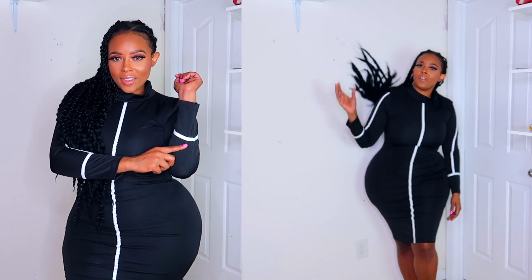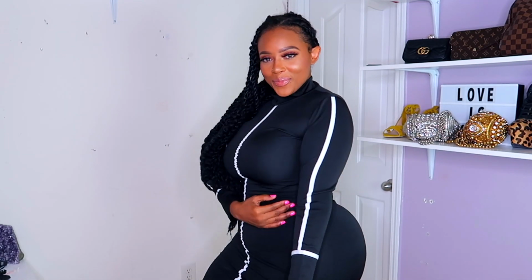It covers your chest. It covers your thighs. I mean, it's a really cute midi dress, okay? So it's easy to get into. That wasn't too bad, even though it's a mock neck. The material was stretchy and felt really good on. And I love the contrast detail. I think it looks really sophisticated.